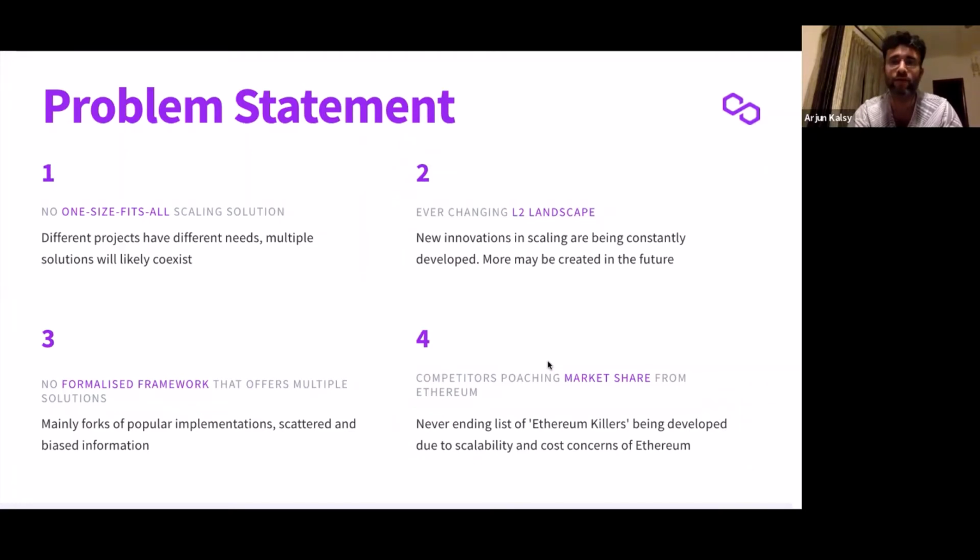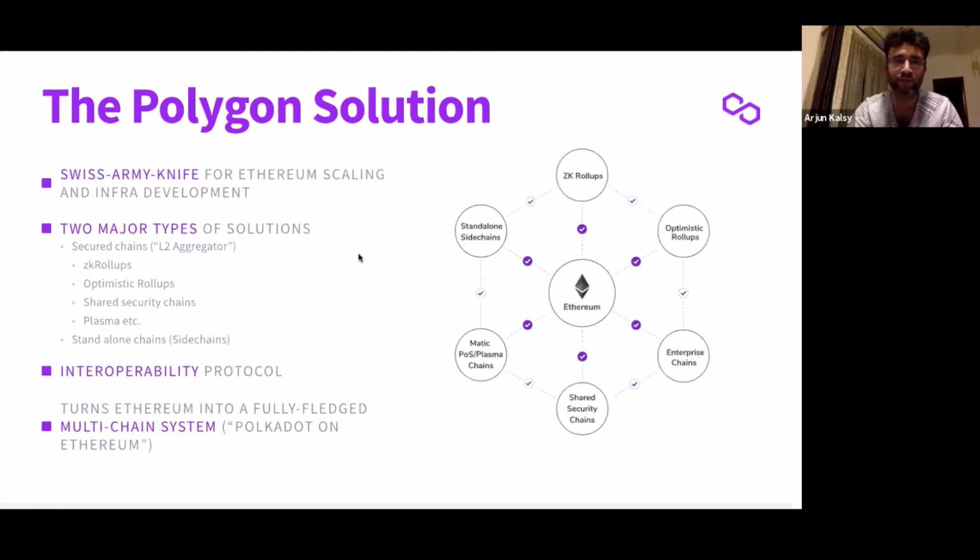And of course, we have scaling throughput problems. Then you have this never-ending list of Ethereum killers which keep coming about. And of course, we see ourselves as Ethereum maximalists. Our objective is to scale the Ethereum ecosystem. So we came up with this Polygon concept, and we're building the Polygon SDK, and it should be live in maybe about 4 to 5 weeks from now.